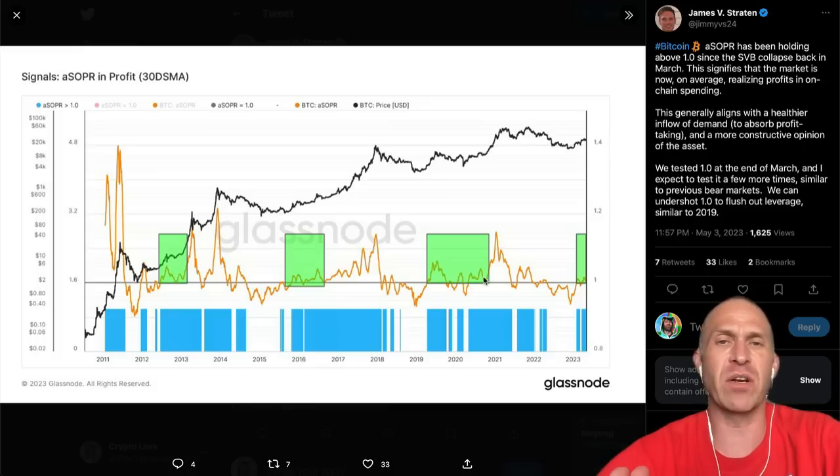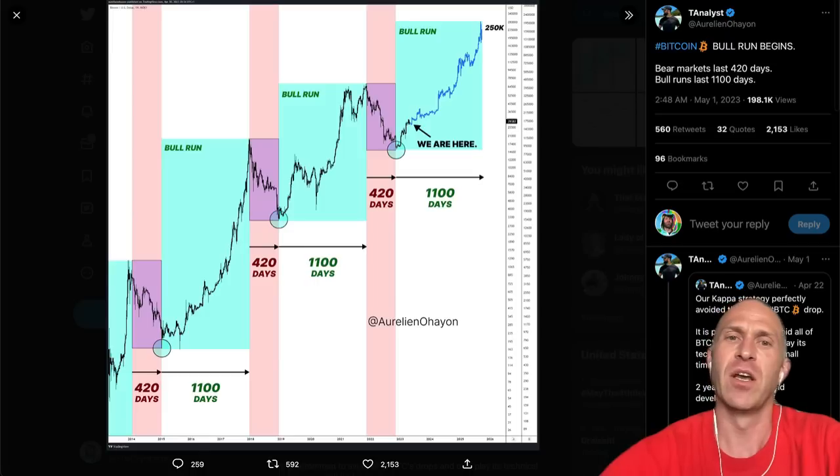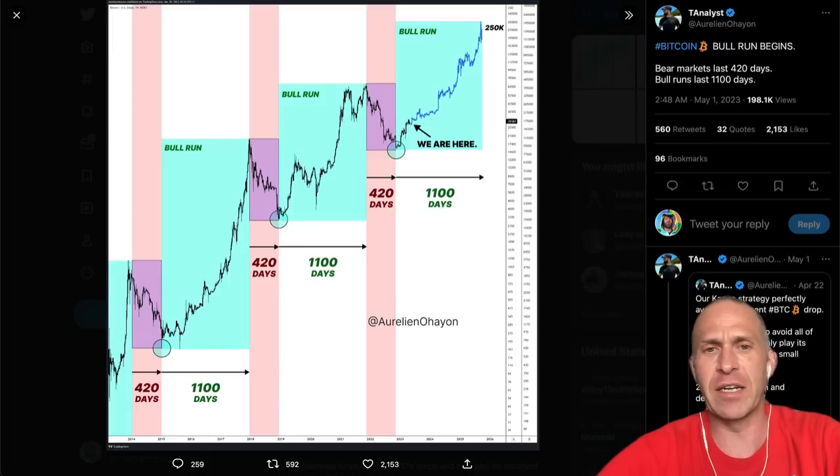Leverage is just going to get flushed out, and all of that leverage traded Bitcoin is going to go to the smart people, the whales, and then eventually things will start going up once everybody's lost their house trading leverage. Which brings us to where we are in general.